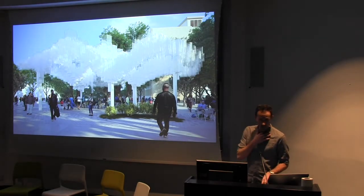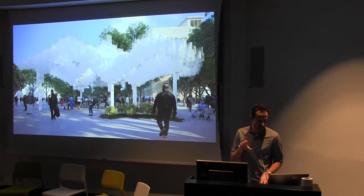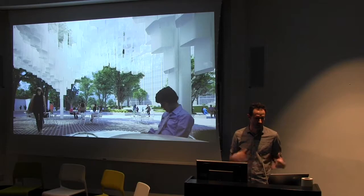Right now we're working with the Jet Propulsion Laboratory in Pasadena to create a pavilion for them, taking a study of clouds and turning that into an architectural installation on their campus, which has about 8,000 engineers and scientists.